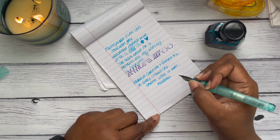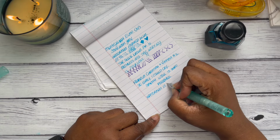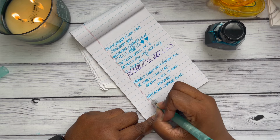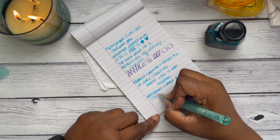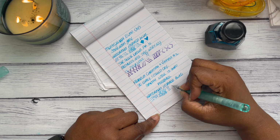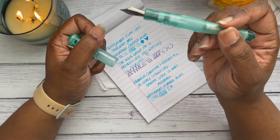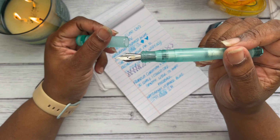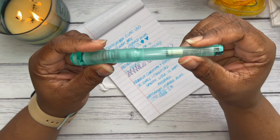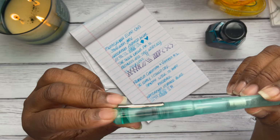I'm so happy. Okay, and this is Waterman Inspired Blue. What a lovely, lovely pen. I love my Leonardos, and I have one Visconti, and I know whenever the others come in life, I will love those too. But this has been really, really, really good. I love this pen. I love the color. I love the simplicity. I love the design of it. It's just lovely. I am so happy with this pen. Oh, the tiny clip. I love it. I'm so happy with it.